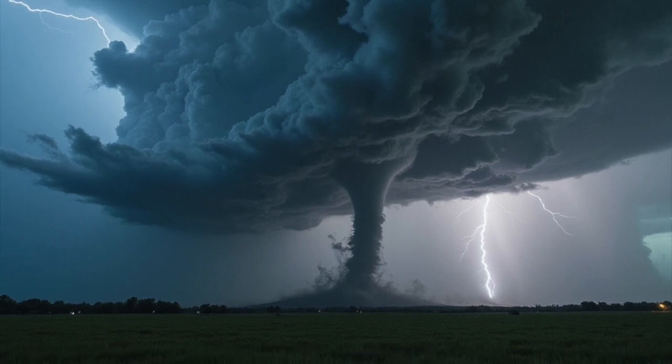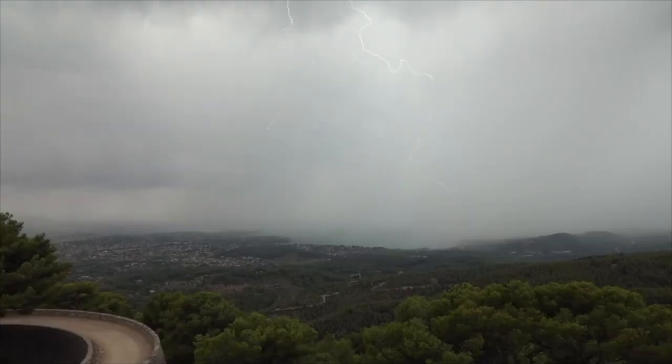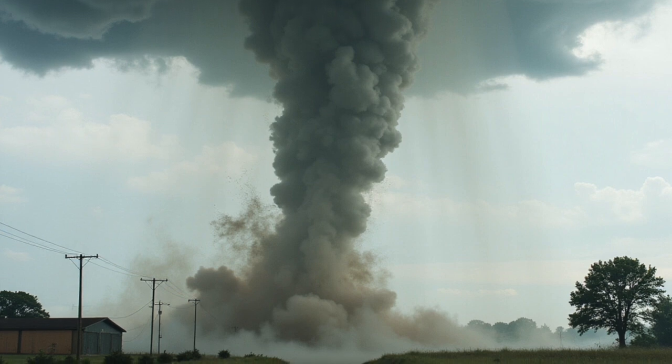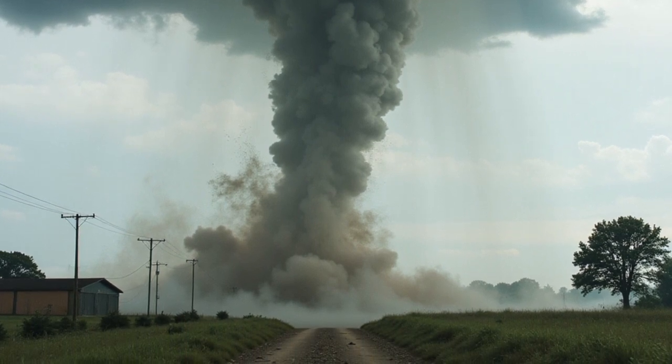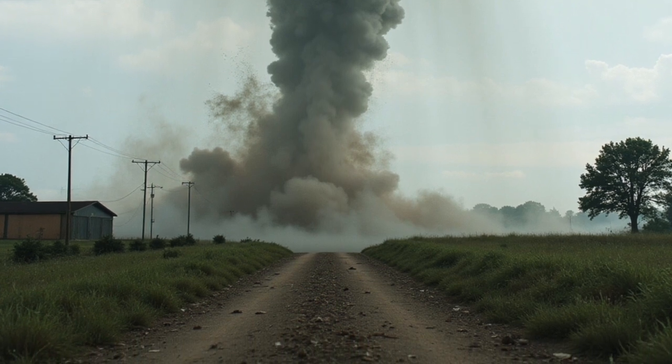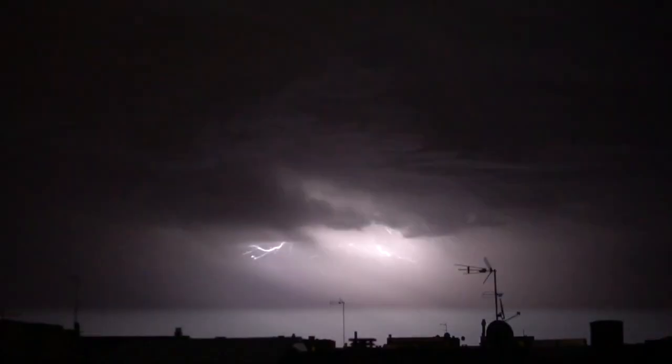to take shelter. As we wrap up, we will look at how tornadoes eventually come to an end, what factors cause them to weaken, and the safety measures that can help protect lives when a tornado strikes. Tornadoes are among the most powerful forces of nature, but they do not last forever. Every tornado eventually weakens and disappears. But what causes this to happen?